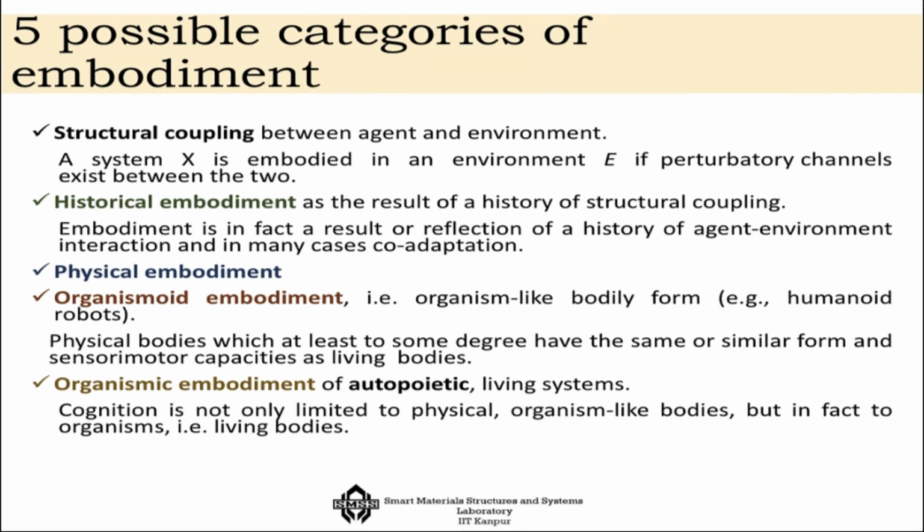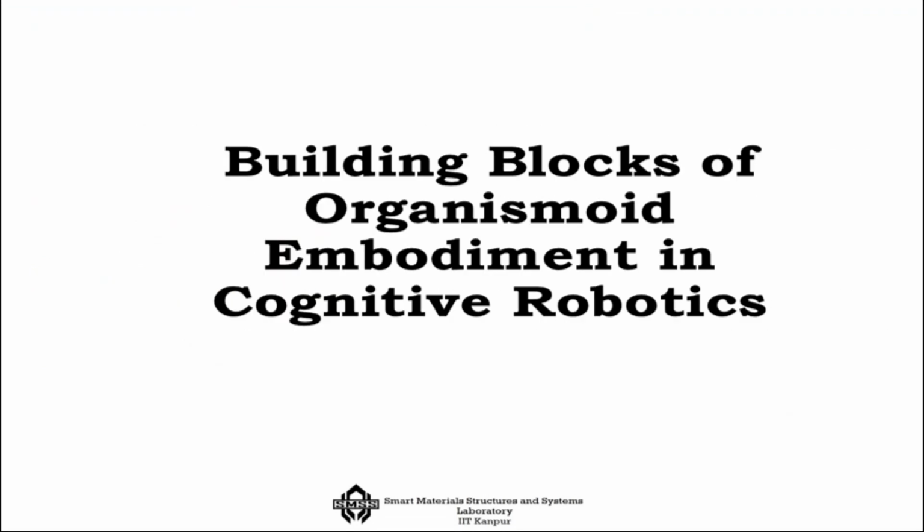So that should be the starting point of the cognitive robots, and the ultimate point is organismic embodiment, which is autopoietic. Autopoietic systems can self-create and maintain themselves on their own, just like a living system. So that's the final goal of developing this kind of cognitive robots. However, in order to have cognition, you must have physical embodiment and it must have organismoid embodiment, and the final goal is to develop organismic embodiment. So this is what we will be pursuing in our course. That means we will be discussing these building blocks of the organismoid environment and how to develop it for cognitive robotics.